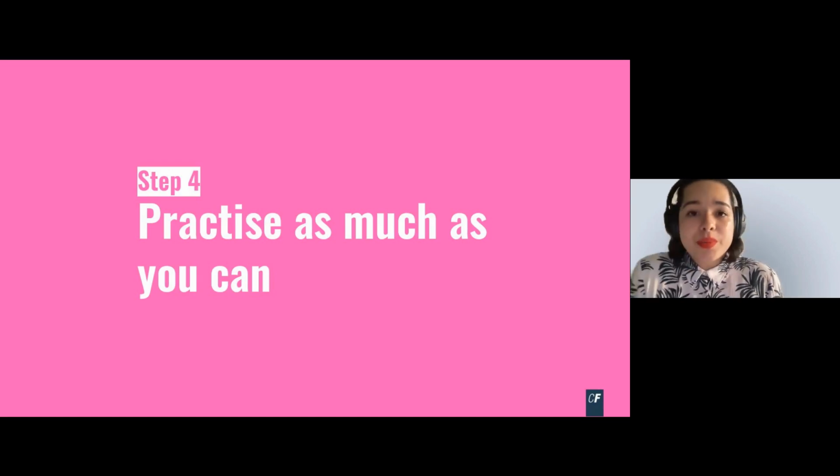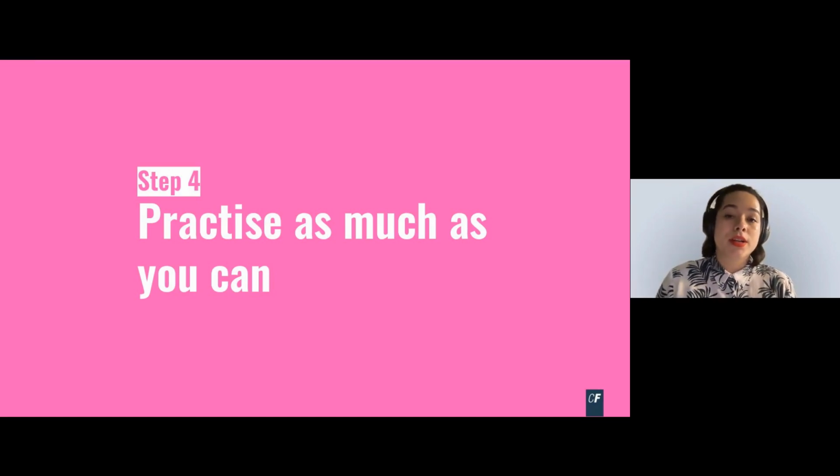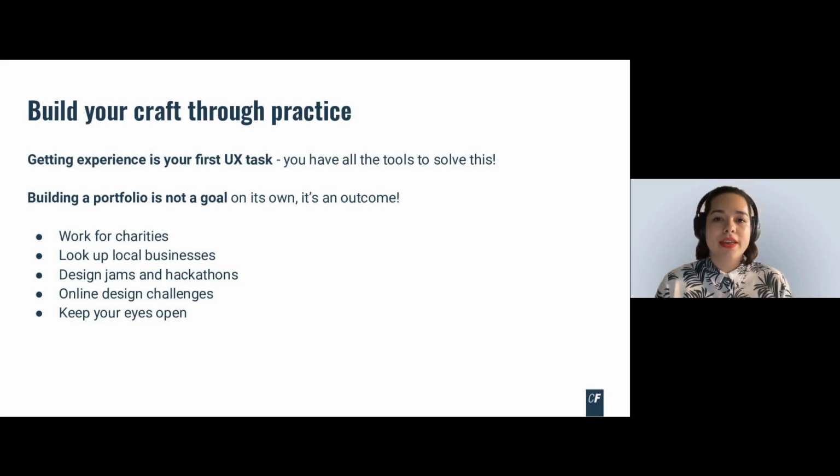Now, we talked about UX methods and we talked about taking a course or doing it yourself or going to college. However you structure your learning, the most important thing about becoming a UX designer is to practice as much as you can. And that also means that you have to take some time. It is totally okay to take a longer period of time to become a UX designer. I know that there is a lot of talk about becoming a UX designer in a month, in 3 months, but don't rush the process.